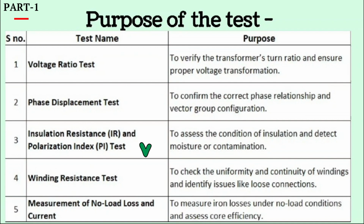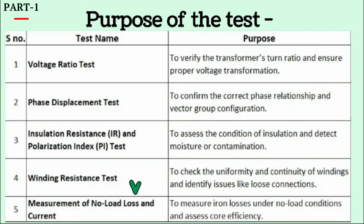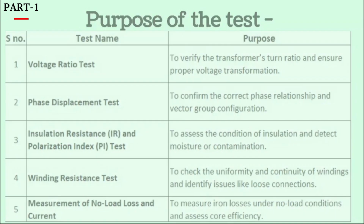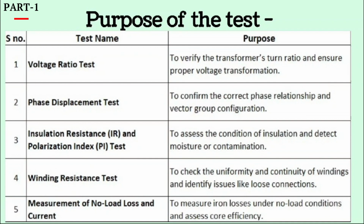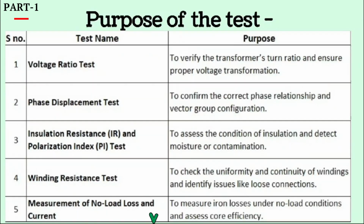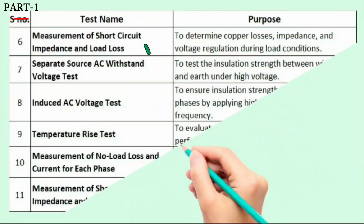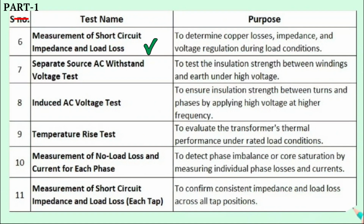3. Insulation resistance and polarization index test, to assess the condition of insulation and detect moisture or contamination. 4. Winding resistance test, to check the uniformity and continuity of windings and identify issues like loose connections. 5. Measurement of no-load loss and current, to measure iron losses under no-load conditions and assess core efficiency. 6. Measurement of short-circuit impedance and load loss, to determine copper losses, impedance, and voltage regulation during load conditions.